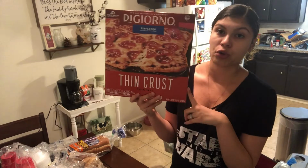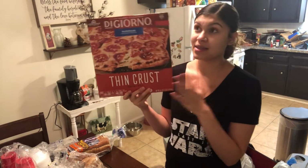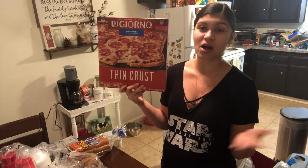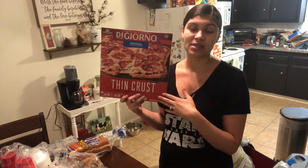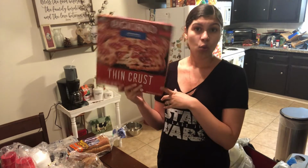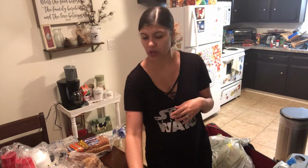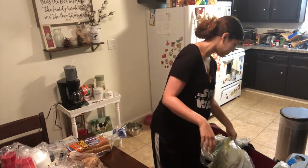Thin crust DiGiorno pepperoni pizza for my husband. This is a must-have in our house, which I have said time and time again in my grocery hauls. I always pick up at least one of these. He will have this for lunch. One day out of the week, he will usually take it for work for lunch. So I always have one of those on hand for him.